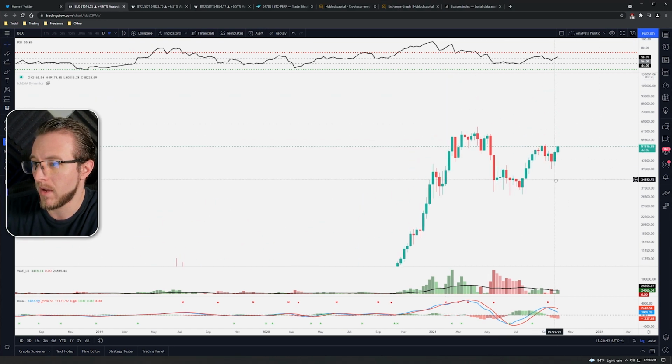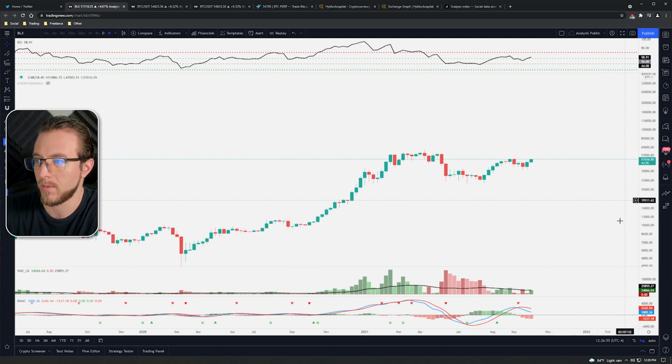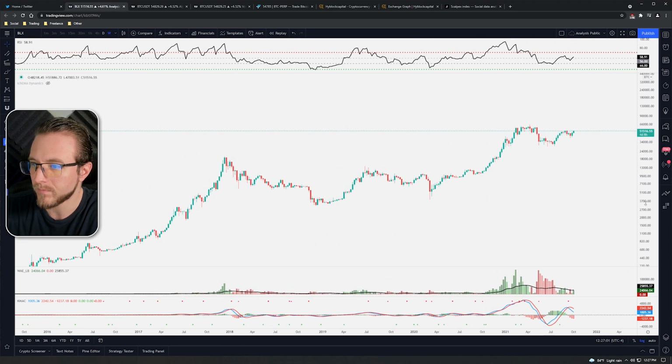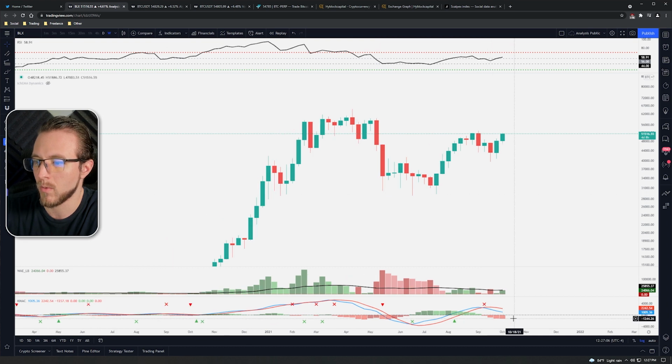So obviously right here, this is BLX, okay? We are at major resistance right now. This is going to look a little bit different on some of the other charts, but I like using this on the high time frames because this has literally all of Bitcoin's price action. We all know this, especially if you've been around for quite some time. Okay, so this is pretty much where we're at right now.